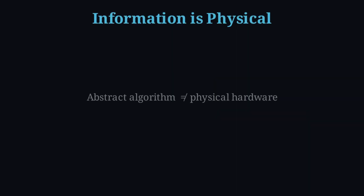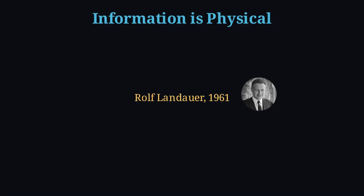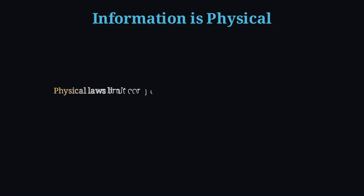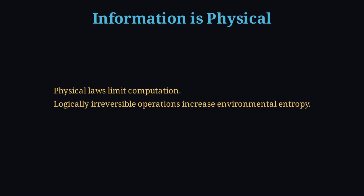That distinction between the abstract algorithm and the physical hardware running it turns out to matter more than it first seems, because information itself is never truly abstract. In 1961, physicist Rolf Landauer articulated something foundational. Information is not an abstract entity. It is always tied to a physical representation. The implication is huge. The laws of physics determine the limits of computation.